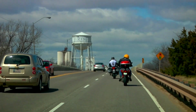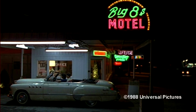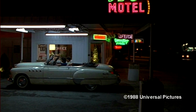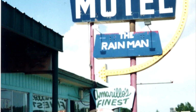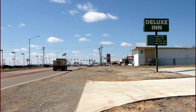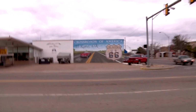Approaching Reno, you'll see some great old signs left over from the heyday of Route 66. We stopped briefly to mourn one of them, the former site of the Big 8 Motel. This appeared in the movie Rain Man. Unfortunately, not long after the movie was made, the Big 8 Motel changed hands. The new owner didn't seem to have much appreciation for the big neon sign or the fact that it was in the Rain Man movie. He changed the name to the Deluxe Inn and put up a big cheesy plastic sign. The building was torn down a few years ago, and now all that's left is the big cheesy plastic Deluxe Inn sign.